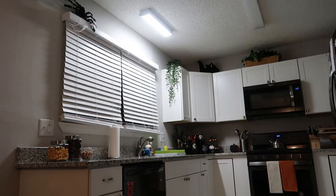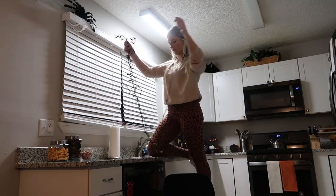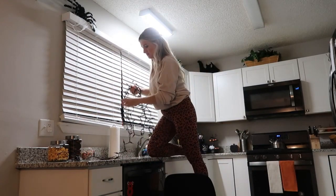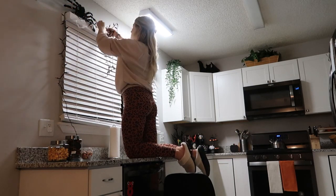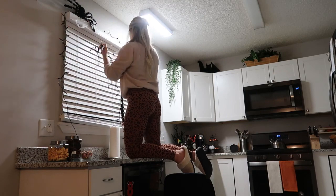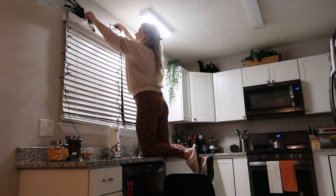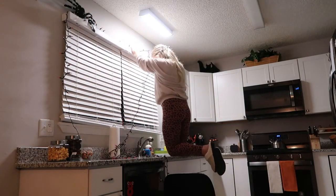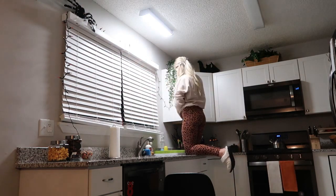So here I just decided to add some Halloween lights last minute. I found these from last year and I thought they would look perfect in the kitchen. I didn't think I was gonna put any lights in the kitchen area just because I wanted to keep everything pretty simple. But honestly, the lights made the whole look so much better, and they made it look a lot more festive and spooky. So I'm so glad that I added these lights, and it turned out super cute.